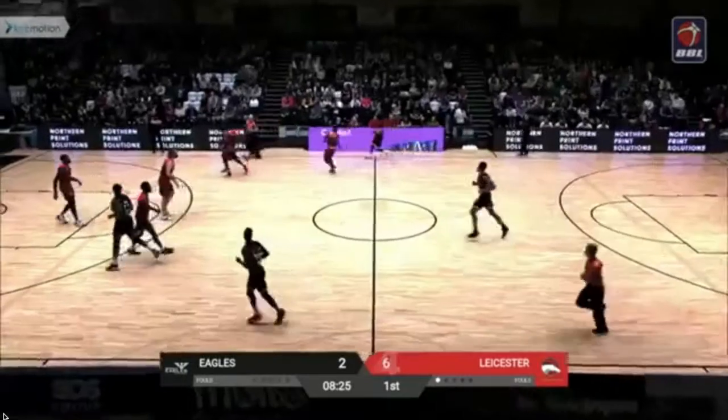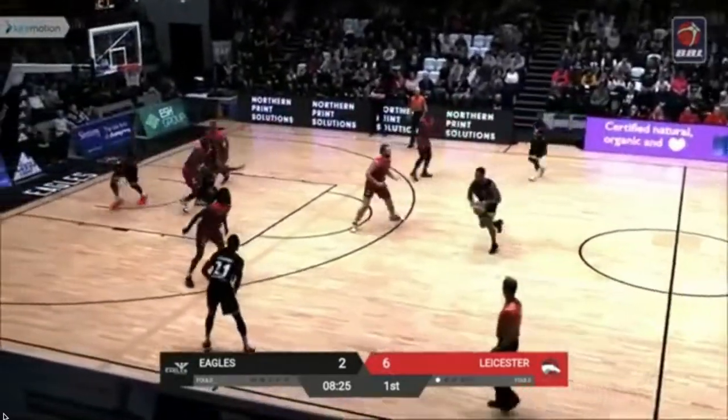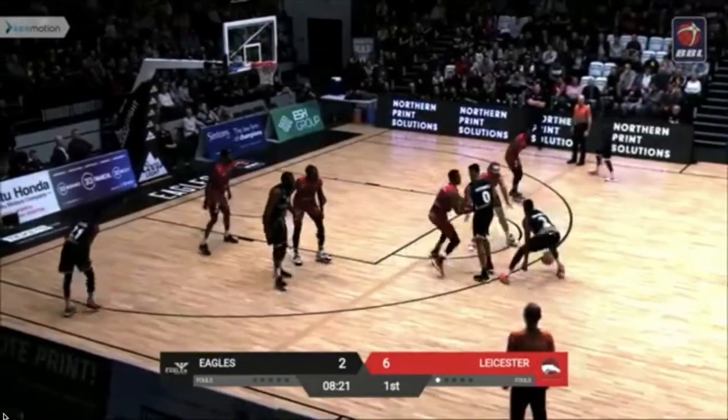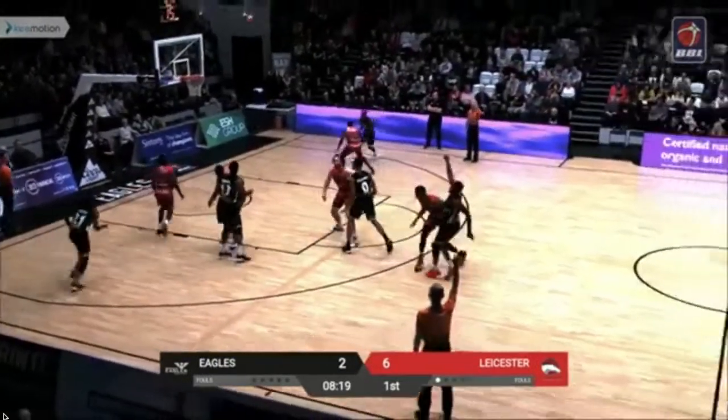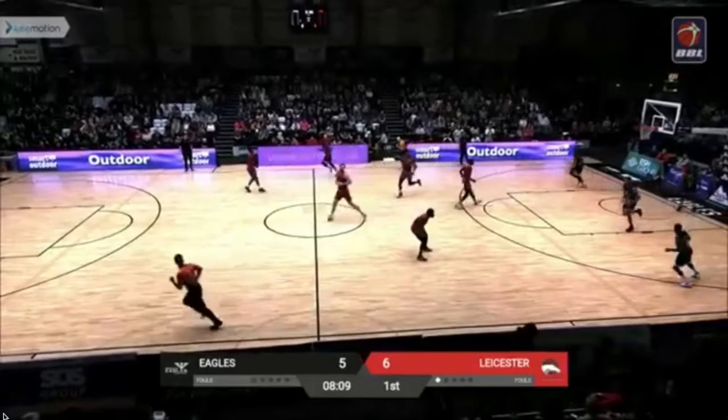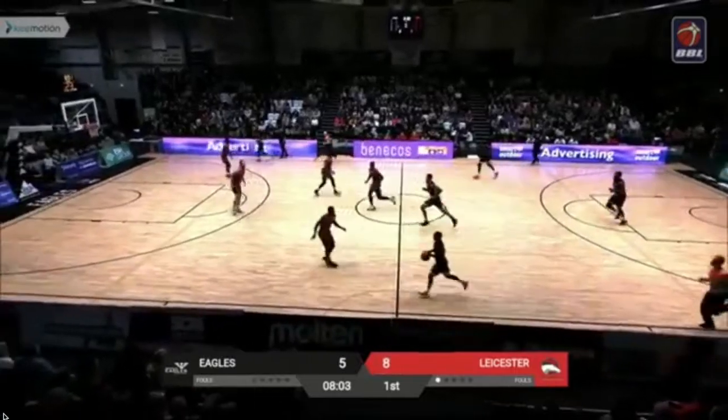Well, that was a good move at the top of the key, but I'm afraid that the Eagles' defence were caught napping under the basket. People were looking for a pass, and Sir Corrie has Morsell for three at the end. Right, Morsell knocks down. Both Morsell and Wright, Mitchell fly by him, and he lays it in for two.